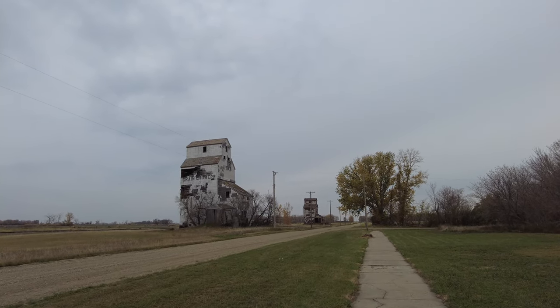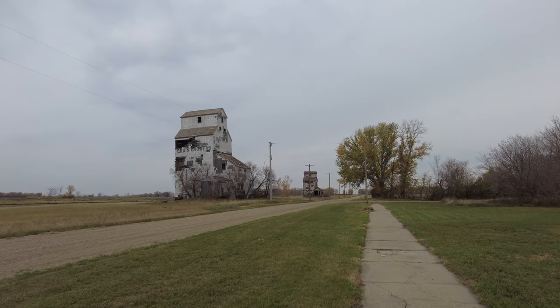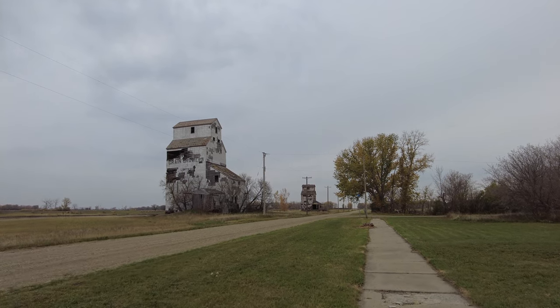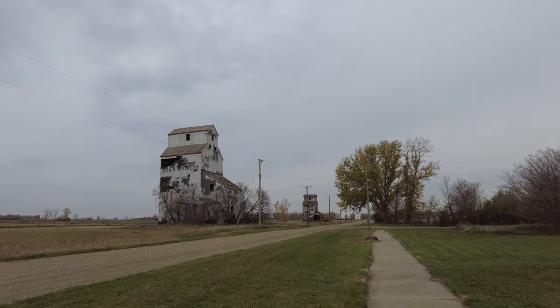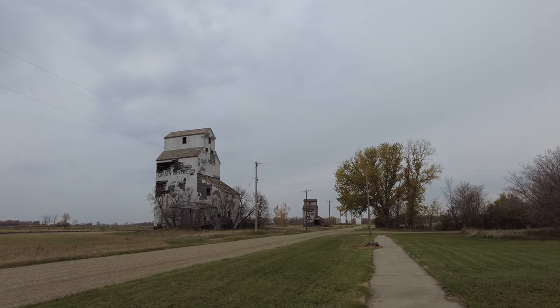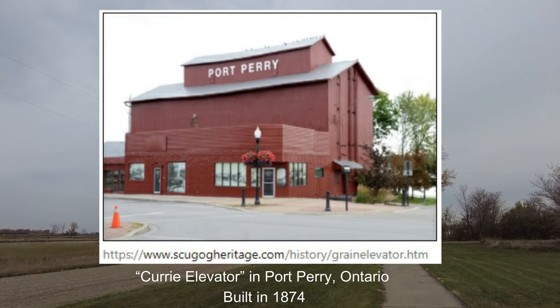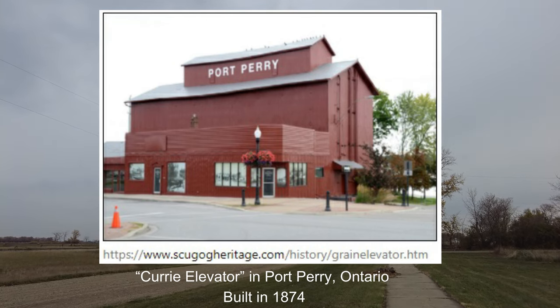The furthest one down in the shot here, the Elva elevator, is thought of as the oldest in Canada. Now, there is a grain handling facility in Ontario. I don't remember the name of the town, but I'll throw a shot up here for you to look at. But the name escapes me at the moment.